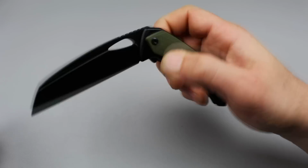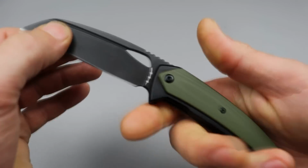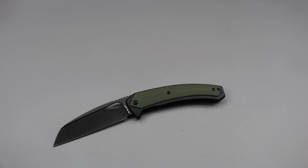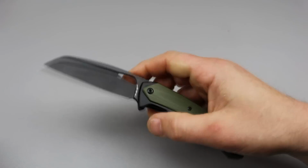I wish it didn't have it. I think I would appreciate it just a little bit more if it didn't have the flipper tab. But regardless, it does give it two forms of deployment, and a lot of other people would probably prefer the flipper tab. So, you know, there it is.